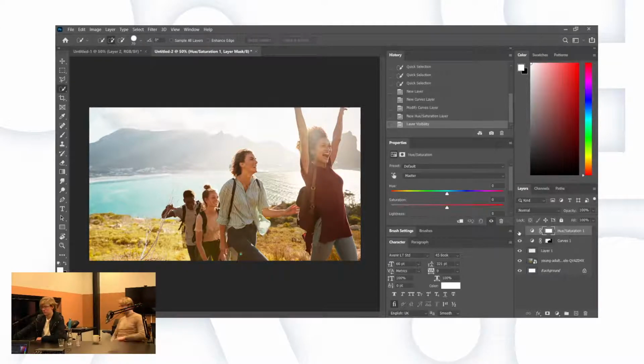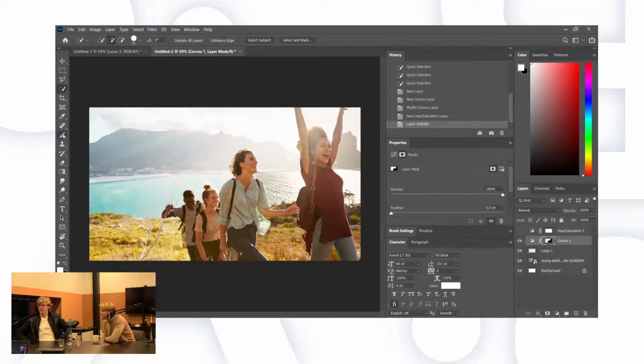Okay, great. I'm just going to work on this selection just a little bit because her hair is a bit off. We don't want that to happen. No, poor girl. Yeah, right.